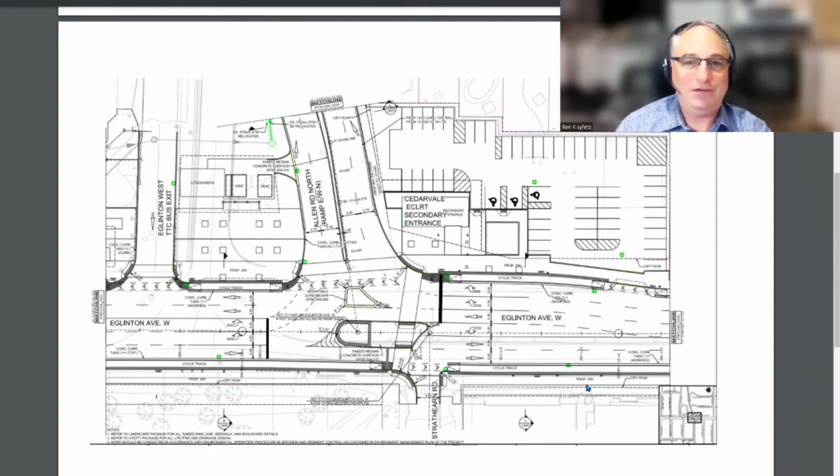First of all, the drawing you're looking at here is something that was sent to me a few years ago. Somehow the 4 lanes north got converted into 2 lanes north. When I ask questions about that, I've been told that Transportation Services, basically City of Toronto, said it was too expensive to make it 4 lanes north, so they made it 2 lanes north.